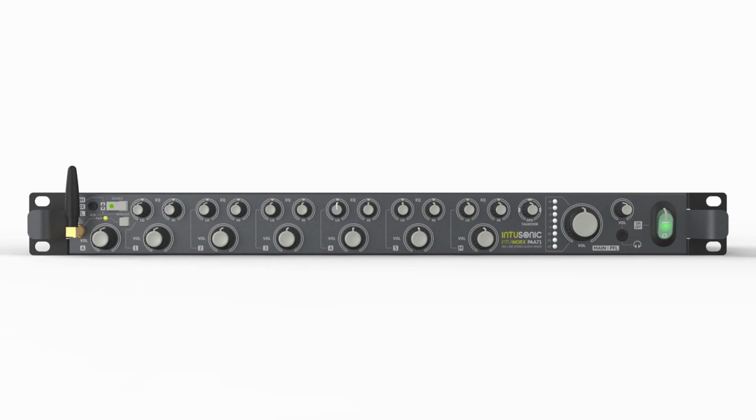Moving on, 5 channels of volume control and 2-band EQ adjustment for either microphone or line level inputs, and a dedicated priority microphone section inclusive of 2-band EQ and talkover adjustment. A large master volume dial and monitoring headphone output with volume control finish off the front of the PAA71.